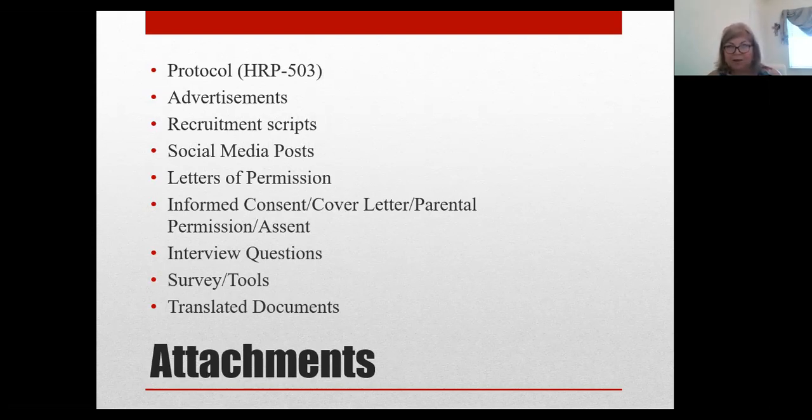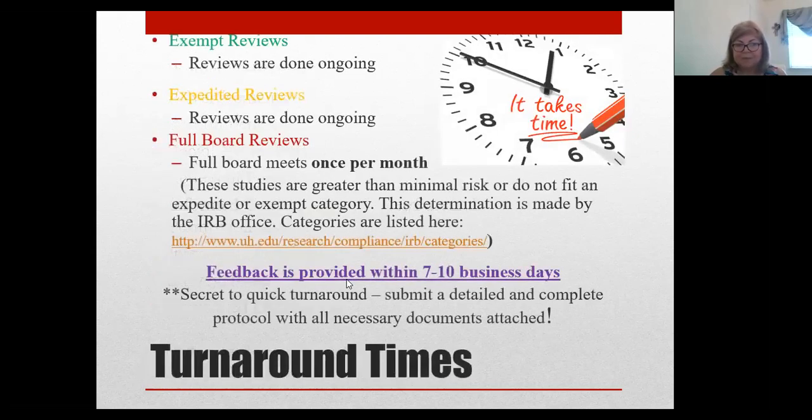Although we don't require it, it's up to you, it would be feasible to submit your English version first. And when you have approval for that, submit your translated one. That way you are only making changes on one document if clarifications are required for that study. It takes time when doing your research.